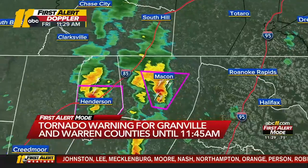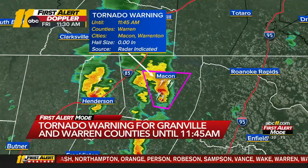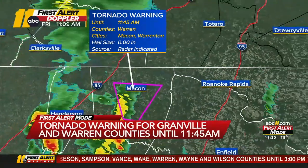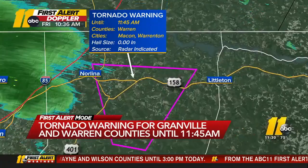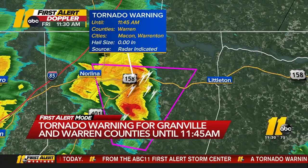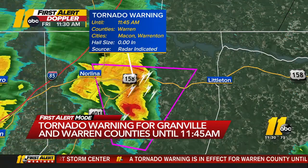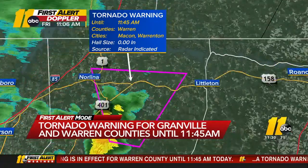Again, we're still with you this afternoon. You see two polygons here. One, we're on Henderson for the tornado warning. That one has, and there it is, it's dropped out finally out of the system. So we just have one warning remaining at this point, and that is over Warren County, including Warrenton and including Macon, and right along Highway 151. This is where we have some of the heaviest rainfall developing, and the training concerns, and of course the concerns for some of those winds.